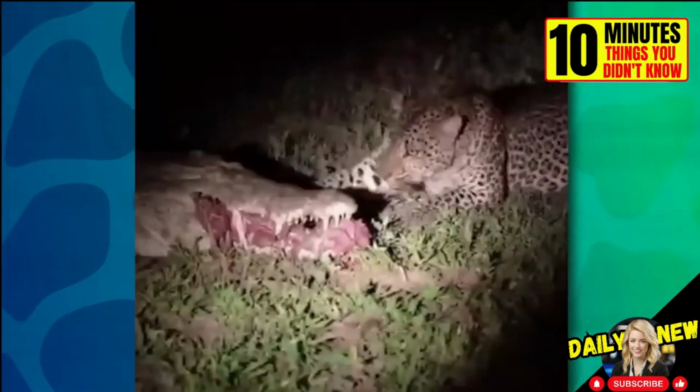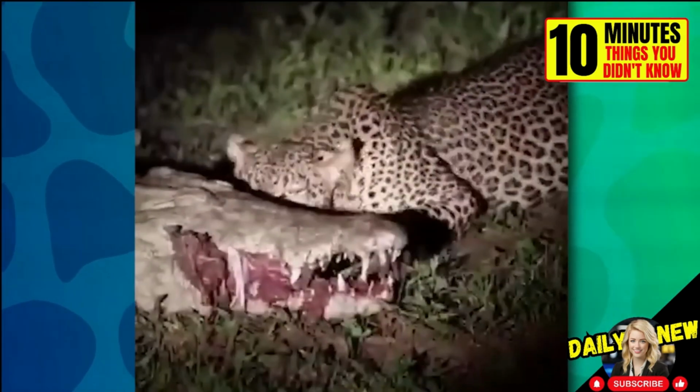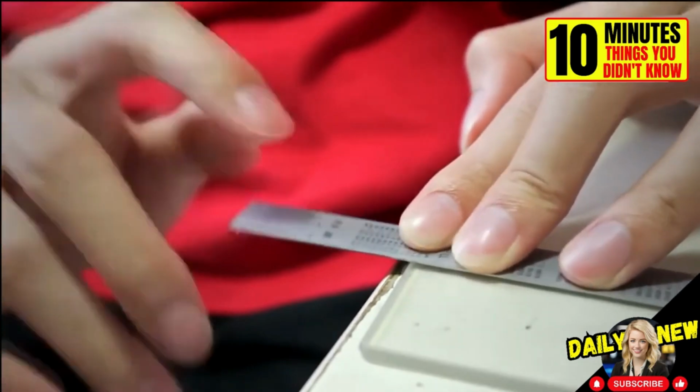Crocodiles are vulnerable after a big meal. They eat so much that they can't move. Did you know that it's possible to make music with a ruler? Watch how this person seems very entertained.